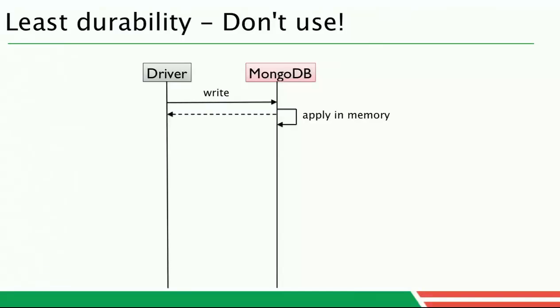So the default behavior of the driver is to just connect to MongoDB and leave. Don't care if it's a bad query, here's a bit of data, go in. Don't wait for it to write to memory. Don't wait for anything. Just keep inserting. Don't do this, unless you've got a use case like a click stream, or a proper use case that doesn't really care about the data. Otherwise I wouldn't use this default setting.